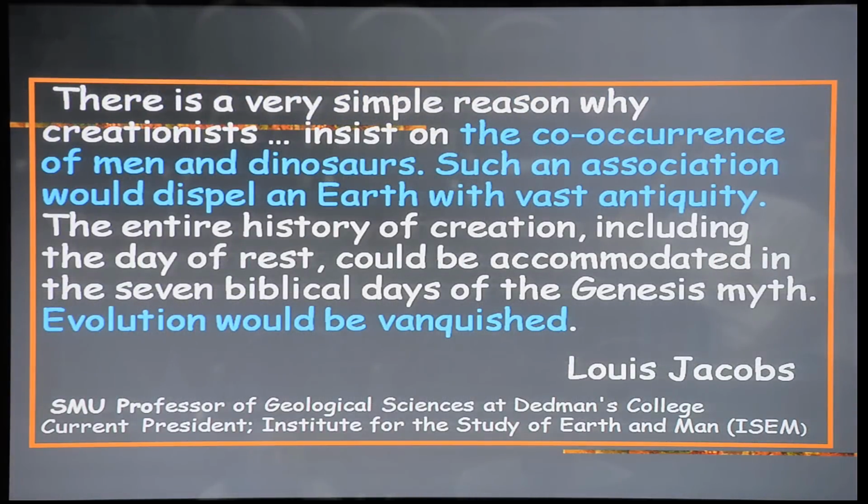Louis Jacobs, now we're going to get to what we're going to look at here with the co-occurrence of men and dinosaurs. If there's evidence for that, this is what Louis Jacobs says: the co-occurrence of men and dinosaurs, such an association would dispel an earth with vast antiquity. The entire history of creation, including the day of rest, could be accommodated in the 7 biblical days of the Genesis myth. If you could prove that dinosaurs and men lived together, evolution would be vanquished. That's an evolutionist saying that. Very famous evolutionist, by the way.